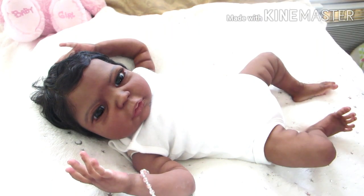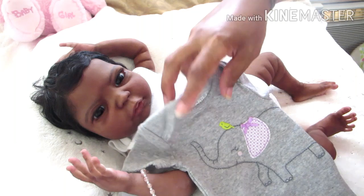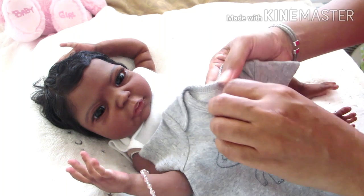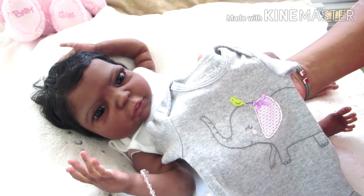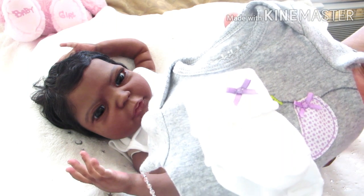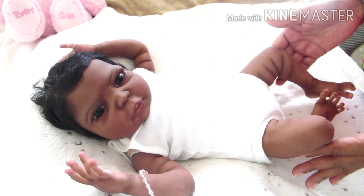She is the newest addition to my collection, so I'm still trying on certain things, but I also wanted to try this color on her because of her dark skin tone. I wasn't sure if this gray and purple would go. I think it would, actually. So she's going to wear this Child of Mine onesie by Carter's, in the newborn size, and she's going to wear these white socks that have the little purple bow. So it complements each other. I want to try that on her and get a feel of what colors work best with her skin tone.